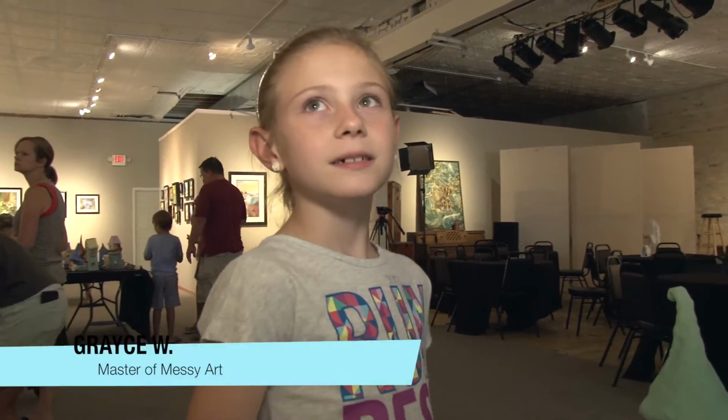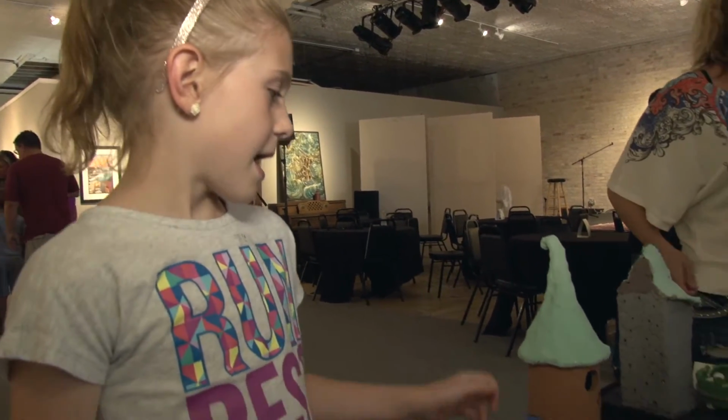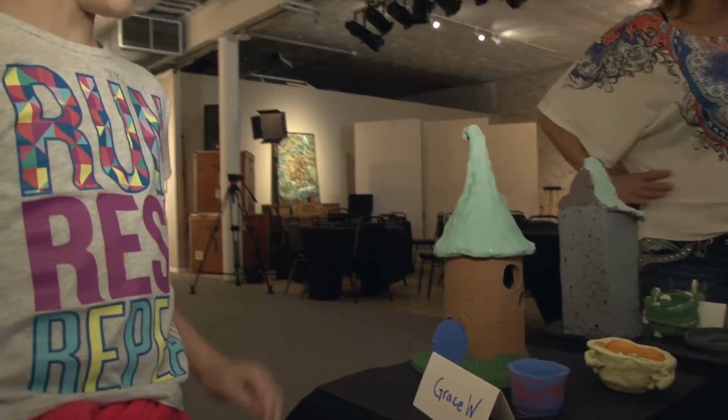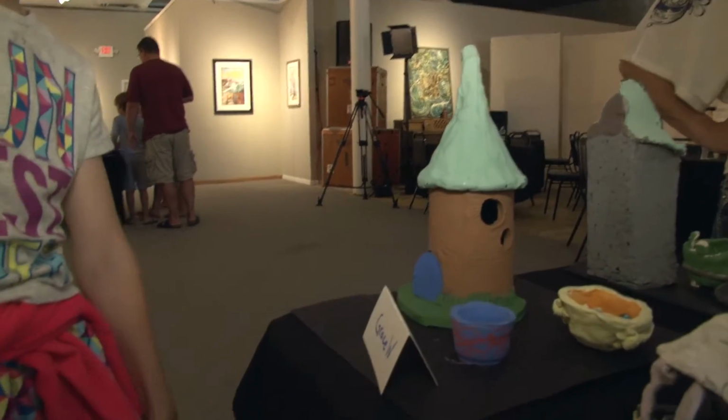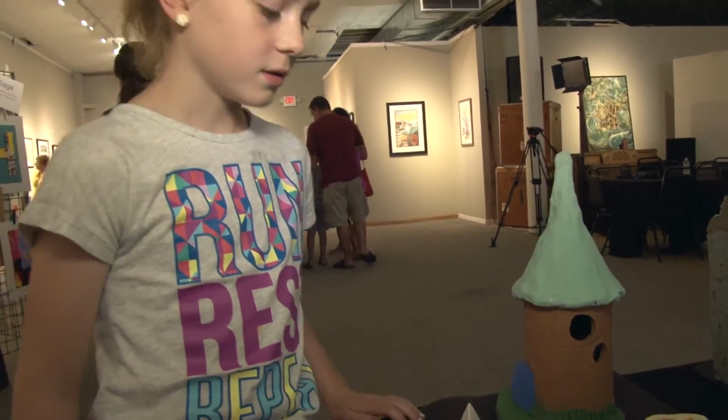Grace. And what was your favorite project this week in art camp? I liked the fairy houses that we did. And I kind of also liked when we did this on the wheel.